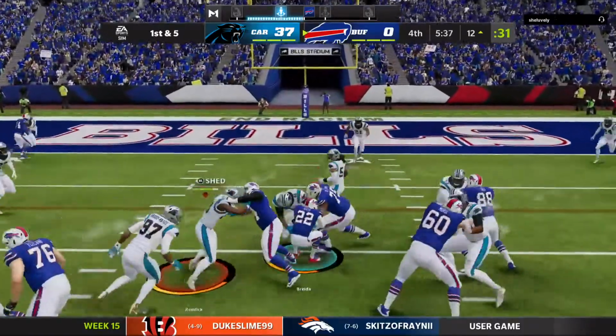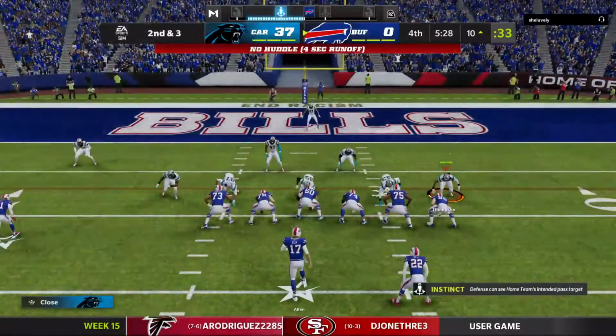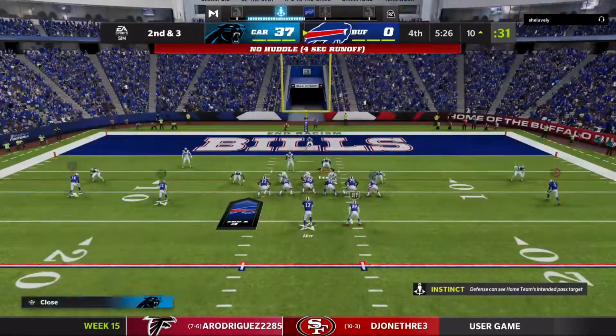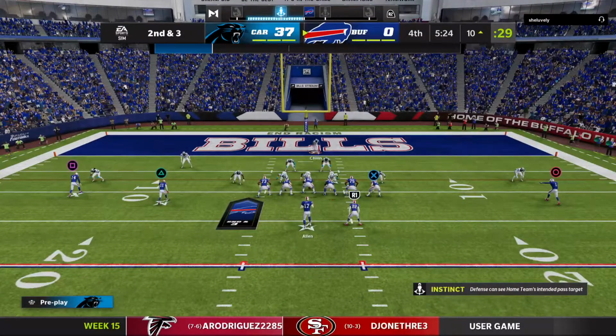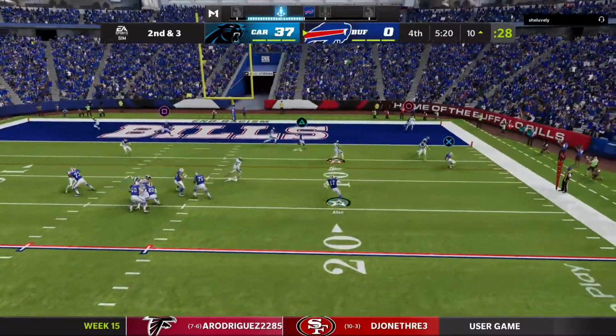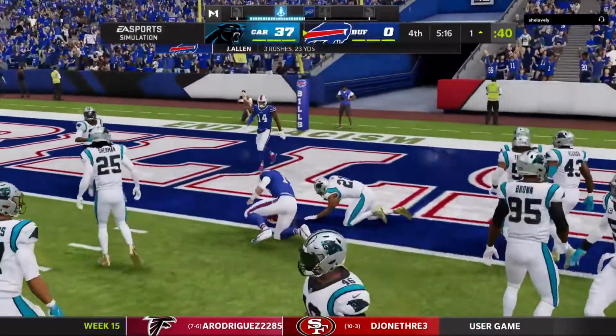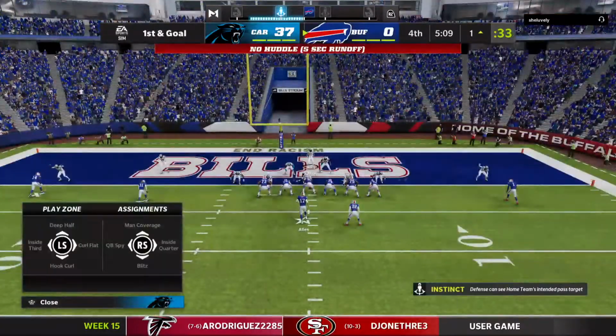Now a give to Breida. And he'll get this one down to about the 10-yard line. Call it a gain of a couple there as it'll leave him with a 2nd and just 3. Here's Allen to throw it. Flushed out right. And he'll be brought down right on the edge of the goal line at about the 1-yard line.